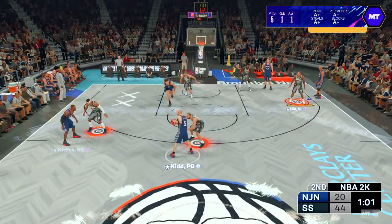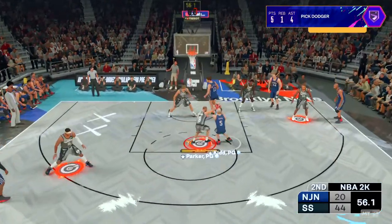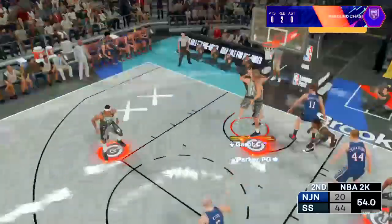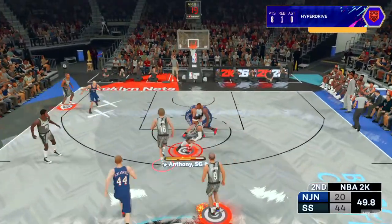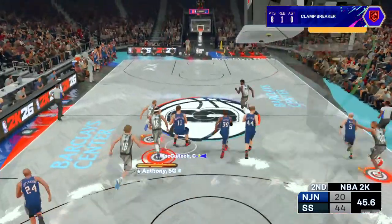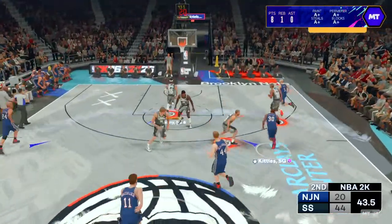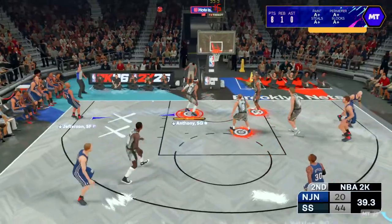Here's Kidd. 10 points for him. Shoots over Parker. The shot by Kidd, no good. Kidd's gone 3 of 9 tonight from the field. Anthony, the pass to Parker. Here's Kittles. Parker defending. Here's Jefferson.